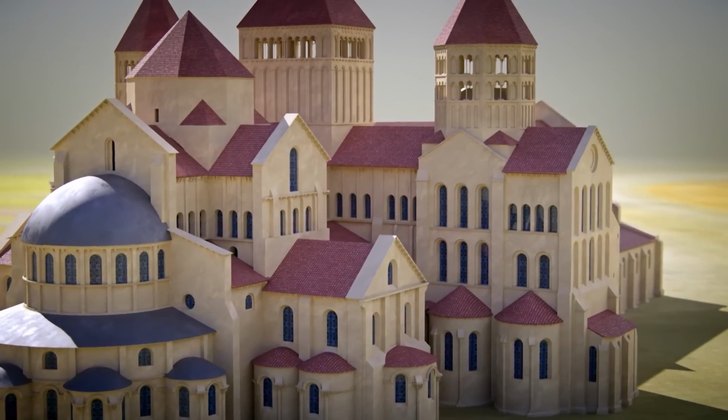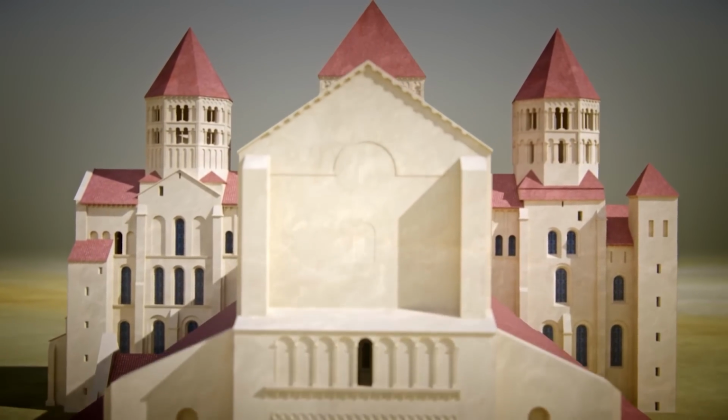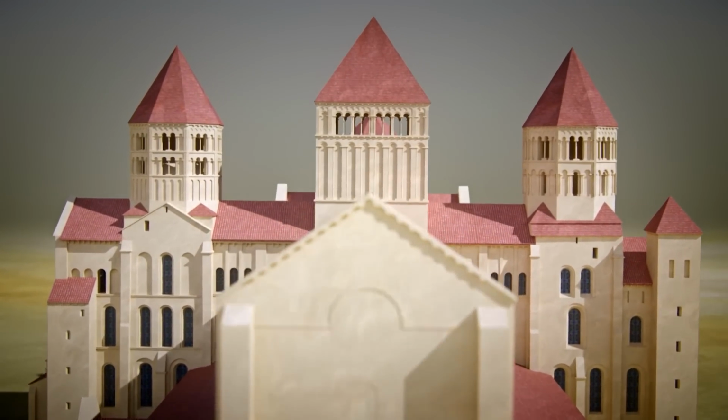Obviously, the monks were devastated. Their dream of greatness and prestige was ruined. The monks had to review their plans and determine what happened. How could a building that had been so well thought out be fragile? What was the mistake?